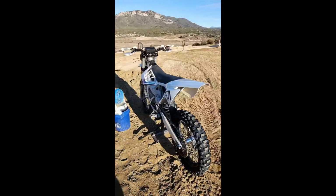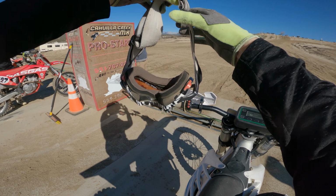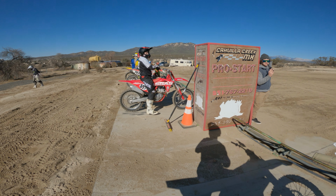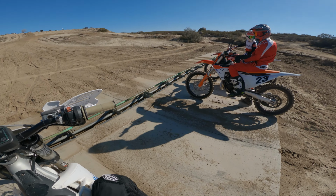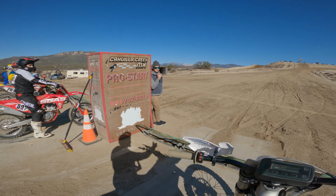Sending it again on the Alta. See how she goes. Did you get your generator set up somewhere off the side? Yeah, it's perfectly tuned. It's running prime. Where are the solar panels at? Hey, but when I get the Cybertruck, I won't even need a generator. I'll just charge off the truck. There you go. VP in that thing or what? No, just straight 87 in the generator. It's good. Yeah. It's really good. It's the same electrons no matter what.